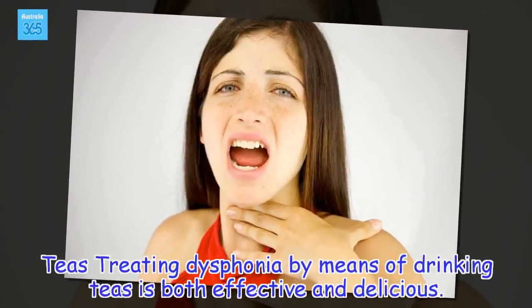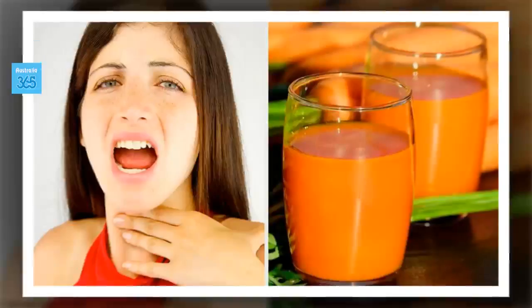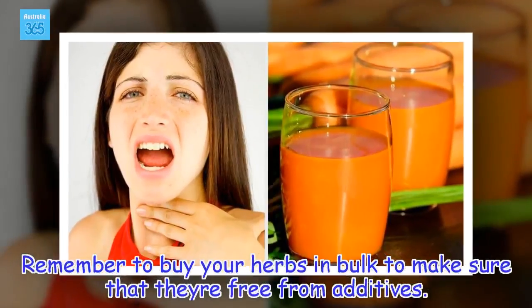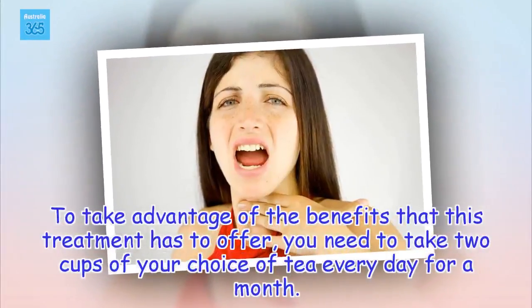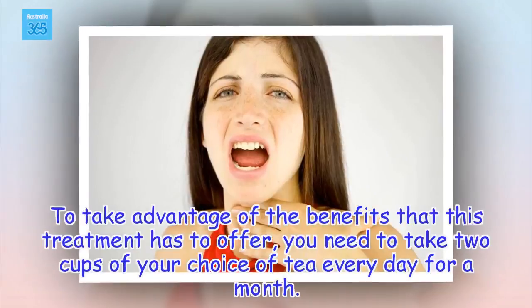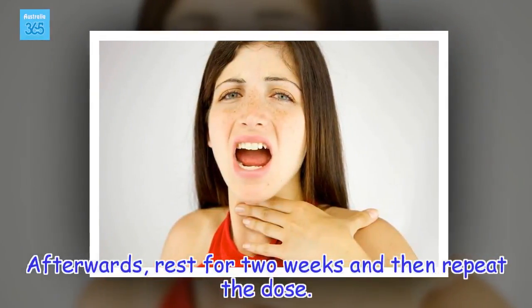Teas. Treating dysphonia by means of drinking teas is both effective and delicious. Remember to buy your herbs in bulk to make sure that they are free from additives. To take advantage of the benefits that this treatment has to offer, you need to take 2 cups of your choice of tea every day for a month. Afterwards, rest for 2 weeks and then repeat the dose.